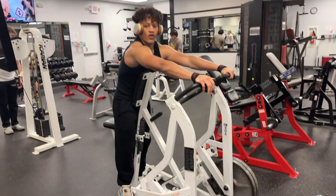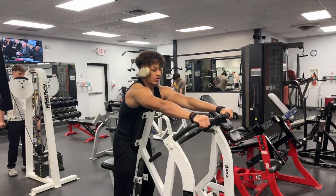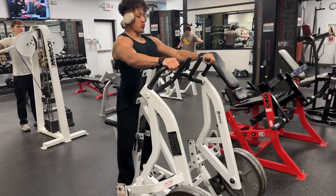It's still a warm up set, so I'm only trying to do 6 reps. No more than I normally do, around 4 to 6. It's 4 to 6.